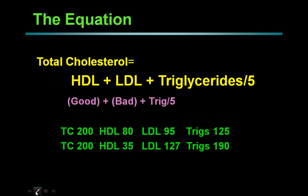So here is an example of 2 people with total cholesterols of 200. Both of these people are women, so it's women who have 3 risk factors for heart disease. In women, we want their HDL above what? 55. So the first line, HDL of 80, this first woman, that's a good cholesterol because we want it above 55 and it's 80. She's got 3 or more risk factors. We want her LDL less than 100, and she's 95. And triglycerides, we want below 150.